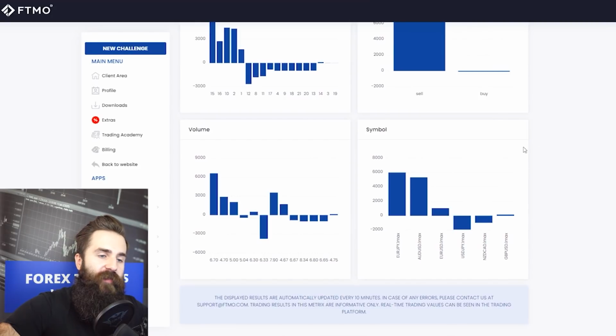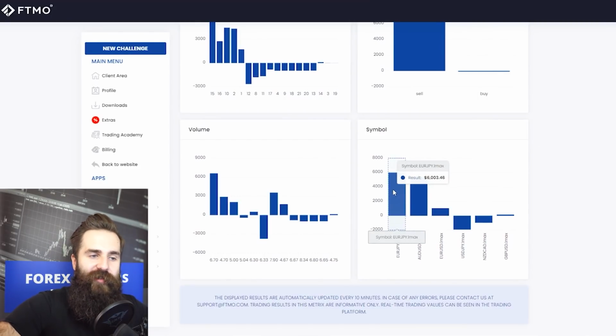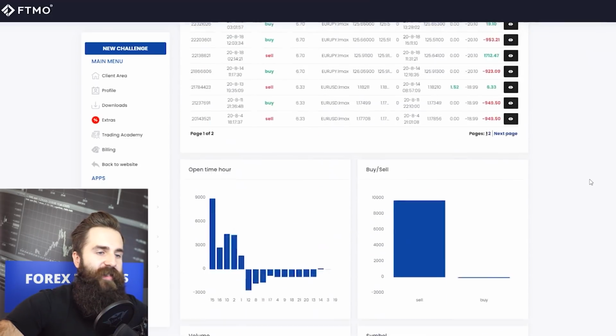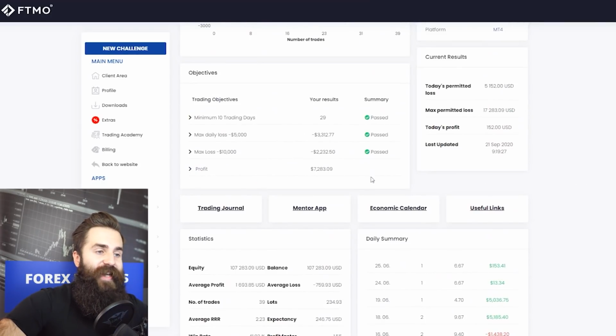And the most profitable instruments here are once again Euro, Japanese yen. So once again a symbol that includes Japanese yen, and also Australian dollar and US dollar. And basically that's it for this trader. If he or she is able to repeat this profit, it will be quite nice.